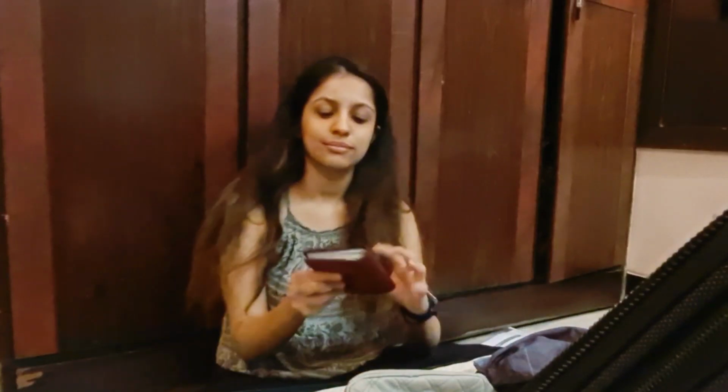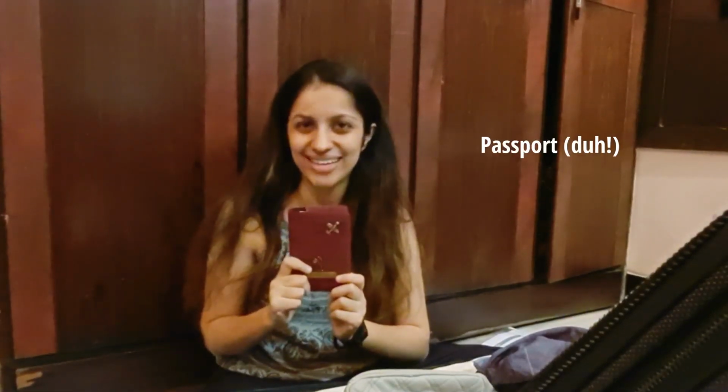And lastly, I have my passport. This is the most important document to carry, because without this you cannot go anywhere outside India. You will need this wherever you go. So this is pretty much everything that I am carrying.